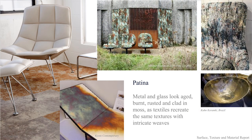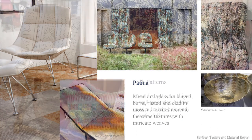Patina. Oxidized, burnished, and weathered effects are going even more extreme, driving designs into the upcoming seasons. Metal and glass look aged, burnt, rusted, and clad in moss as textiles recreate the same textures with intricate weaves.